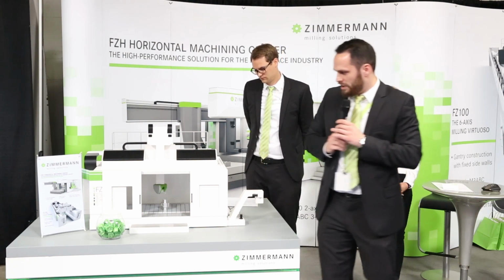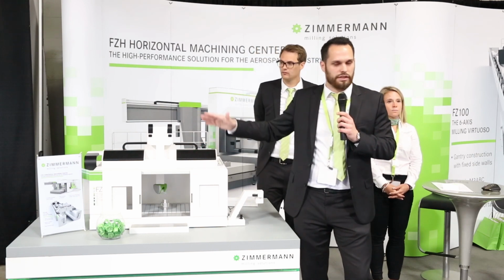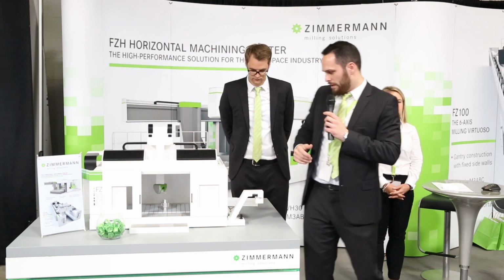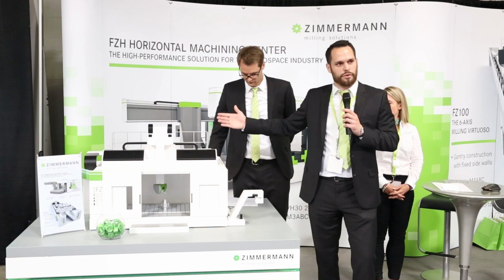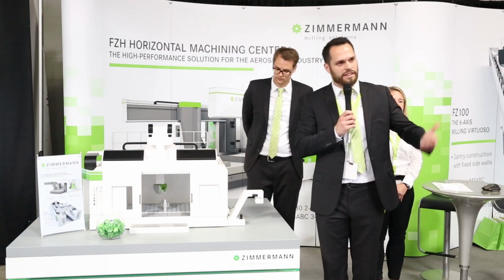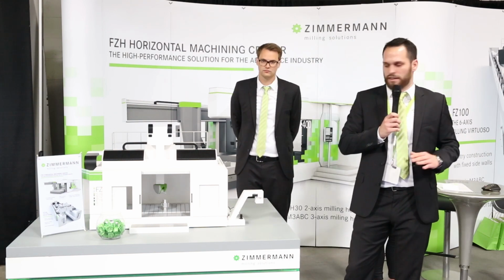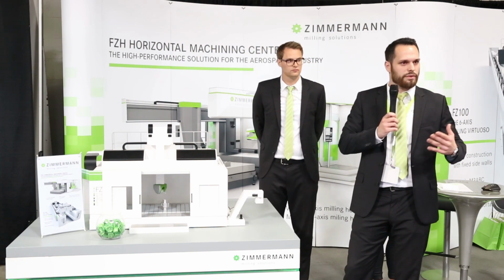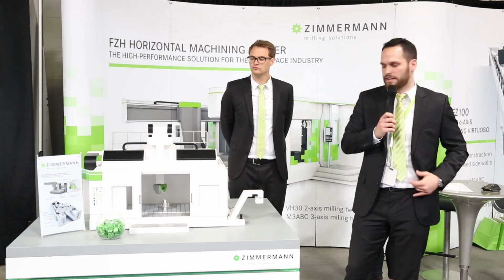And also what we have is the work area cover, so the complete machine is enclosed. You don't have the chips flying out of the machine. And also we can provide a tool changer for this machine. The standard is 50 tools, and an extraction system to get all the dust out of the work area, so you don't have any hot area or dust in the machine area during the machining.